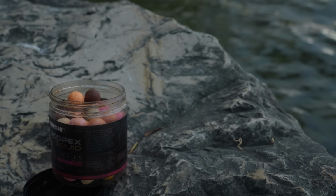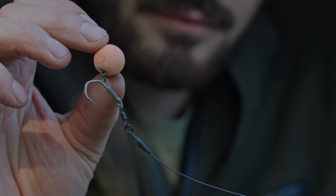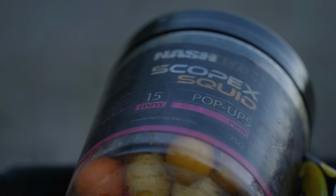Because I'm fishing them on a Ronnie setup, I don't need them to be super, super buoyant, so I can get away with them being quite heavily glugged. And I just feel like that extra amount of attraction leaking off really does help pull the carp in.